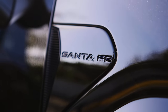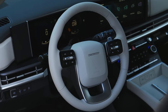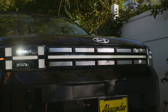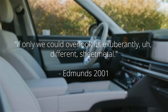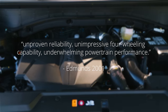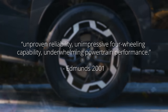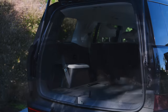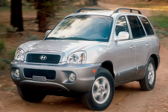The Santa Fe. A car that at the turn of the millennium changed the world with its introduction. The words from journalists at the time said it all. If only we could overlook its exuberantly different sheet metal, we might be able to see that it had unproven reliability, unimpressive four-wheeling capability, underwhelming powertrain performance. Nothing before had been so incredibly, shockingly, game-changingly mid.